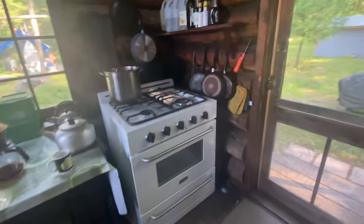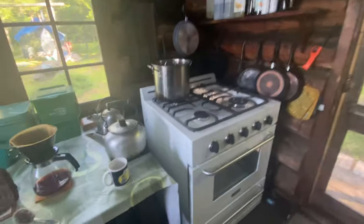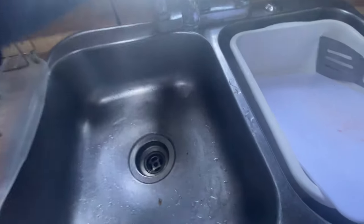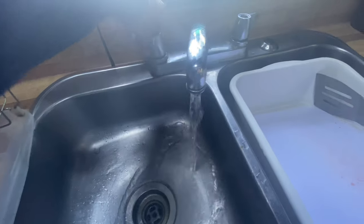Well, here's the kitchen. Everything runs off propane. The fridge runs off propane. And the stove runs off propane. And propane tanks are outside. And the sink pumps from the lake. Decades of cutlery.